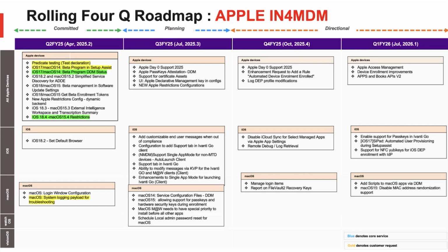Also, we have dynamic restrictions configurations, which introduces a backend system for managing Apple restrictions configurations more flexibly, and also external intelligence workspace integration that comes with 18.3 and macOS 15.3, where it enables integration with the transcription summaries and external intelligence workspace for deeper insight. So a lot of new restrictions, as I showed earlier. So a lot going on with Apple as well. So again, for Q3, we'll be well prepared with the Apple Day Zero support and many more new capabilities coming up, which we'll be talking about in our future meetings again.